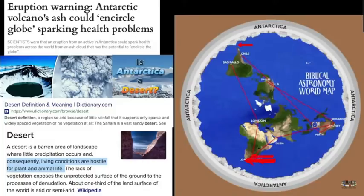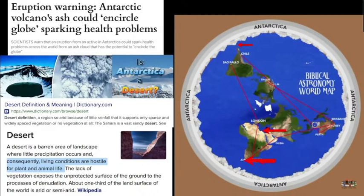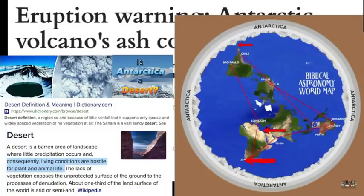So just showing you how hot and cold can be together when you look at it from this perspective. Now we know that the Antarctic encircles the globe. Or not the globe, but you get what I'm trying to say. Let's read this article, because this article made me laugh. It's like they were just mocking the people.